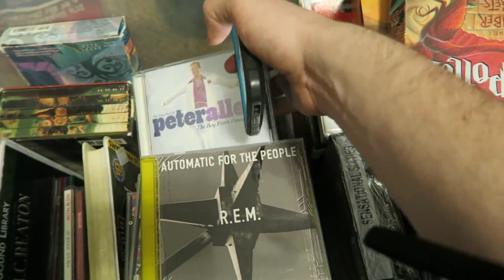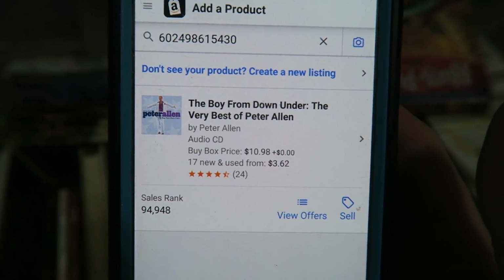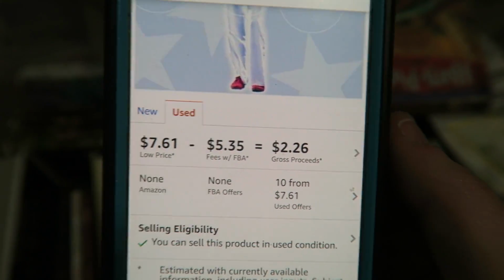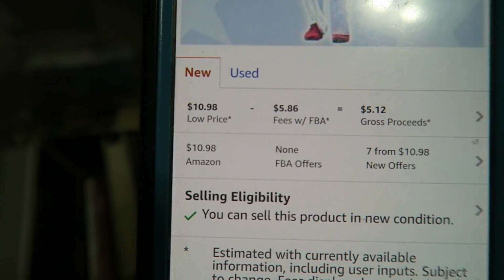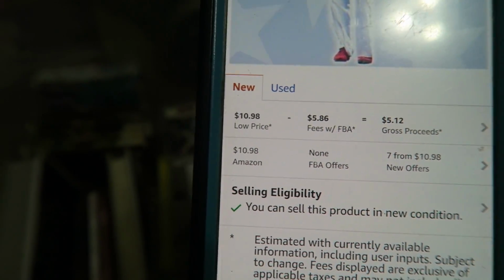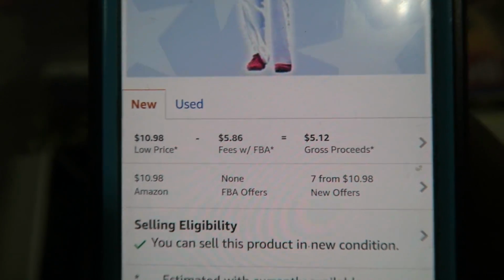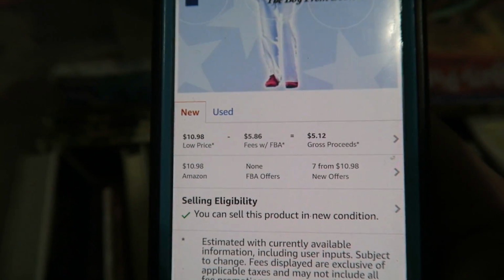Let's actually scan another, and let's hope that this one's going for a bit more. Alright, here we go. This one still has a pretty good rank. It's under 100,000, and this is going for $7.61 with no FBA sellers. Make $2.26. Brand new, it's going for $10.98. Still no FBA sellers besides Amazon. So what I would do on this is price just below the new FBA prices, since they're the lowest. Amazon's the lowest. You can see right there, $10.98. So you'll get $5. So what I would do is probably price around $10.50, maybe even $9.99, and still make between $4 and $5.